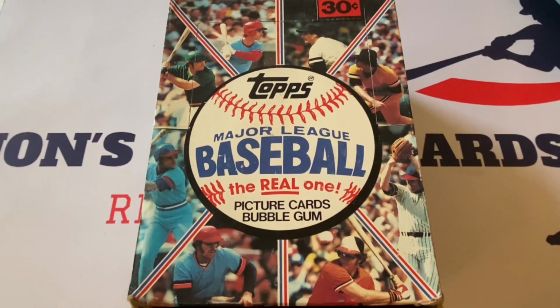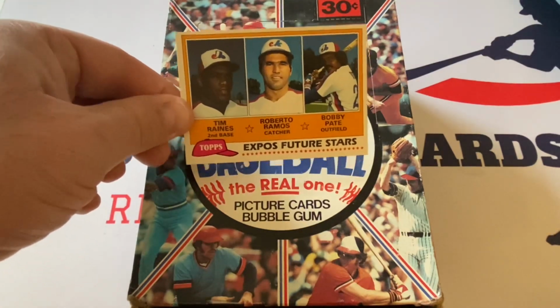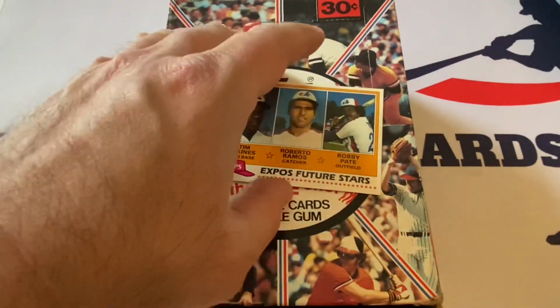Oh my God, I forgot the biggest one. This one right here, the Expos Future Stars with Raines, my man, Tim Rock Raines right there. It's beautiful. That's it. That's the end of our video here.